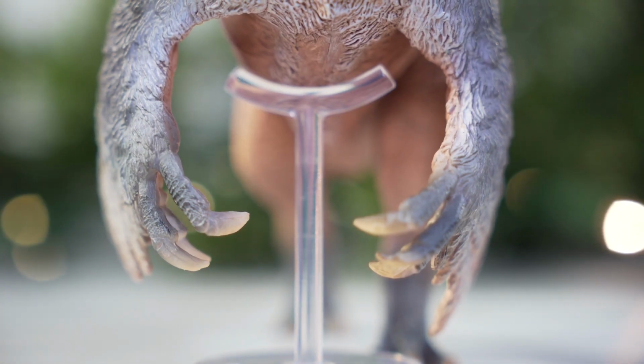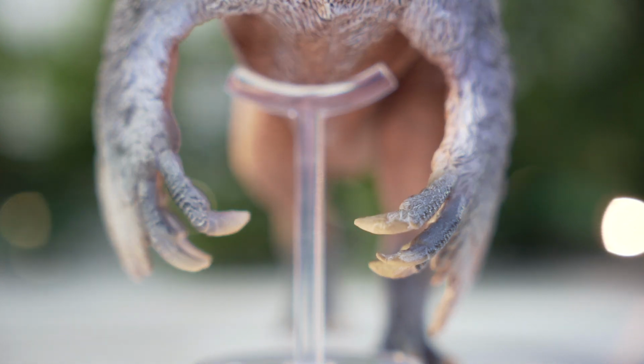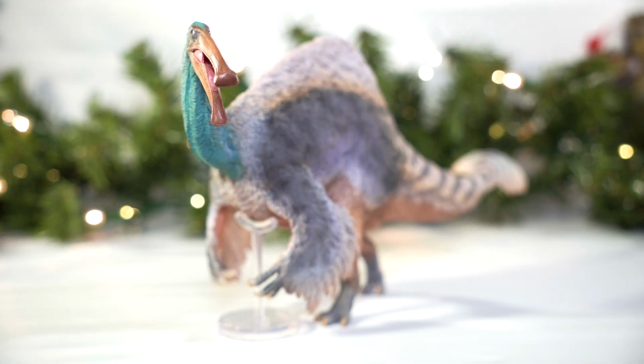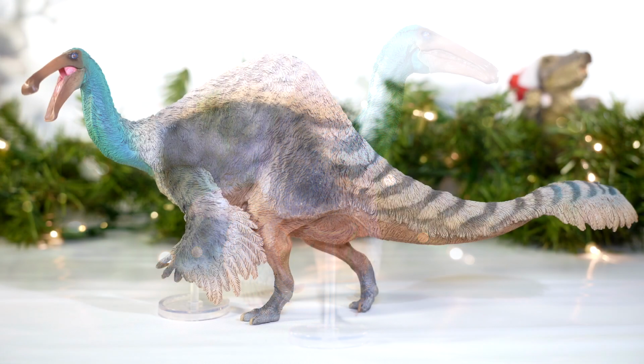He's very front heavy. I know this is a bone of contention for some, as the plastic rod can disrupt the display of figures, but the impressive wings of this Deinocheirus do disguise it from view, so you don't have to worry about it ruining the display too much. Plus, come on, this looks so good you're not even gonna notice that stand. Look at this thing!